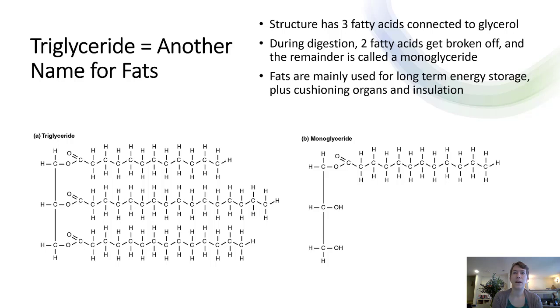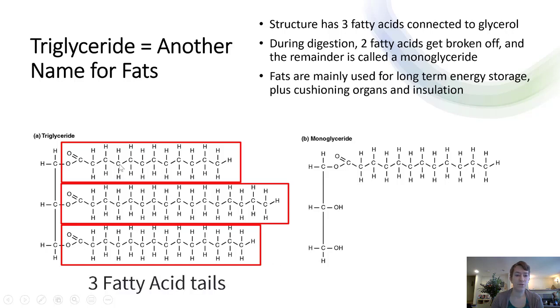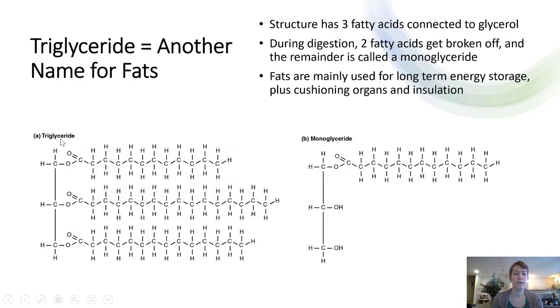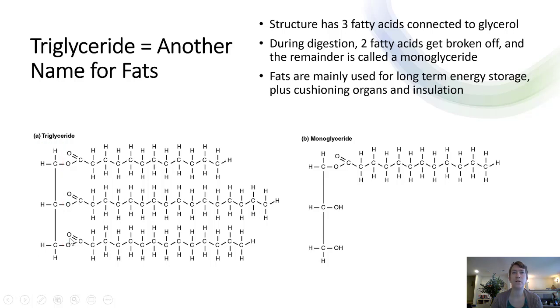Let's take a closer look at the structure of fats, or should I say, triglycerides. Do you remember what the prefix tri means? It means 3, and you can see these 3 long tails on the triglyceride on the left. Those three tails are long strings of just carbon and hydrogen bonded together, and those long strings are called fatty acids. On the left side, the vertical molecule here is called glycerol, and it's connected to all three fatty acids. Triglyceride is 3 fatty acids connected to glycerol.